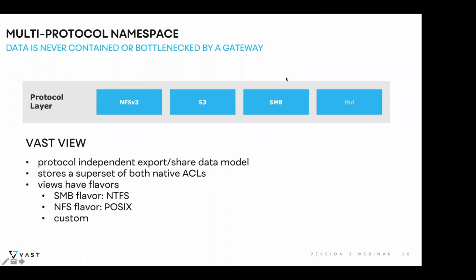A couple good use cases would be in the genomics space, where you'll have a sequencer, which typically will write data over the SMB protocol. However, primarily what will happen is the data is processed using a farm of NFS-connected high-performance compute nodes, which are expecting to see POSIX attributes. And so in those cases, you would typically want to manage permissions using the POSIX flavor.